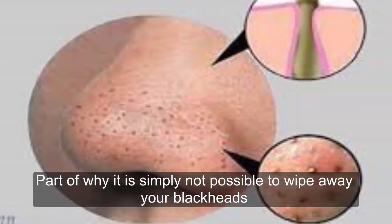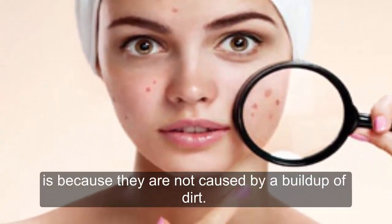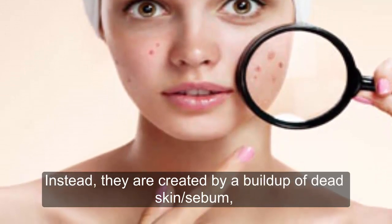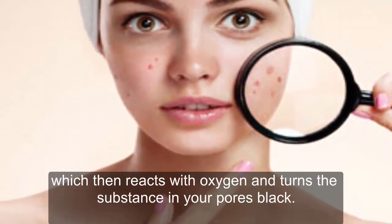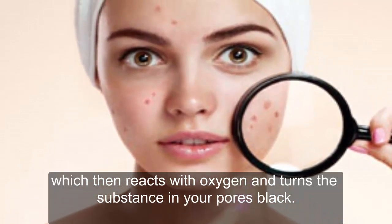Part of why it is simply not possible to wipe away your blackheads is because they are not caused by a buildup of dirt. Instead, they are created by a buildup of dead skin and sebum, which then reacts with oxygen and turns the substance in your pores black.